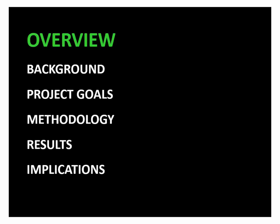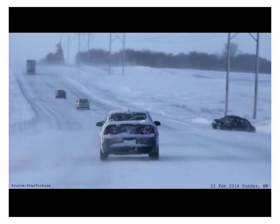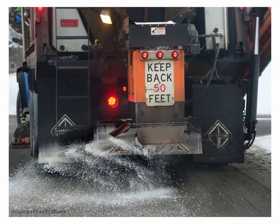and then discuss some implications. Similar to David, if you were at his talk, this will be a reiteration, but in case you weren't here, this is probably a scene that's familiar to you if you've driven through a lot of the northern states in the U.S. and as well as Canada, where snow is creating hazardous road conditions. This is a concern for accidents like you see here, but also for cost in snow removal.